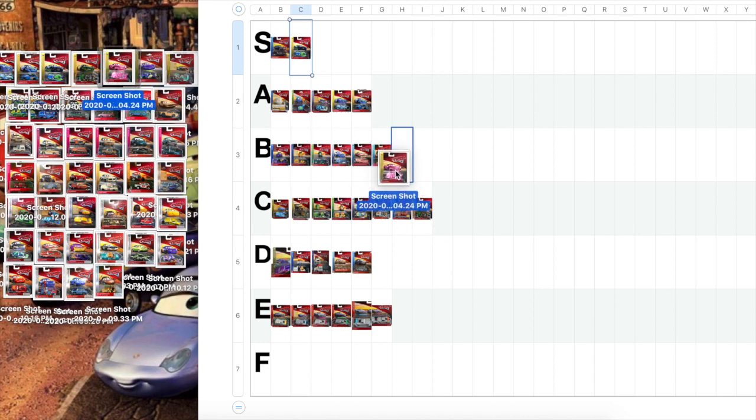Rich Mixon, I'm gonna put in B tier. Another car that I really like how he turned out. Very unique. So many Piston Cup cars are the same colors. And Rich is just all pink, which is a nice change of pace there.